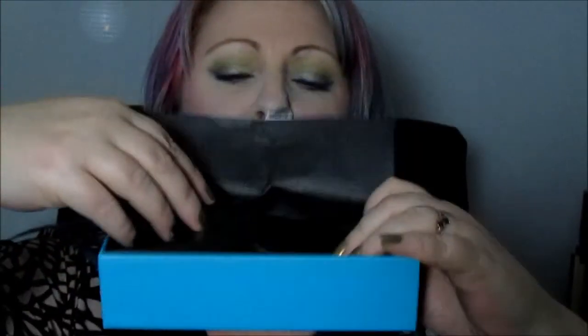And open it up. Inside it has like the little cardy thing. I can smell something. Something is really, really strong. It comes with a card thing which tells you what's in it. So, and nice bit of black plastic. And we'll open it up. And what have we got? Okay.